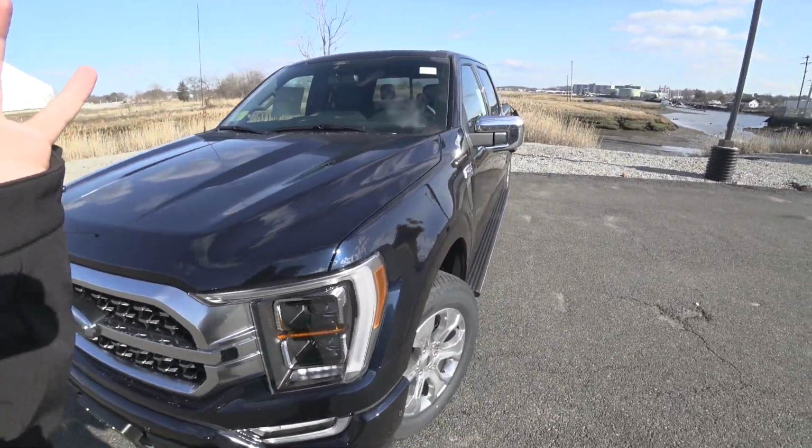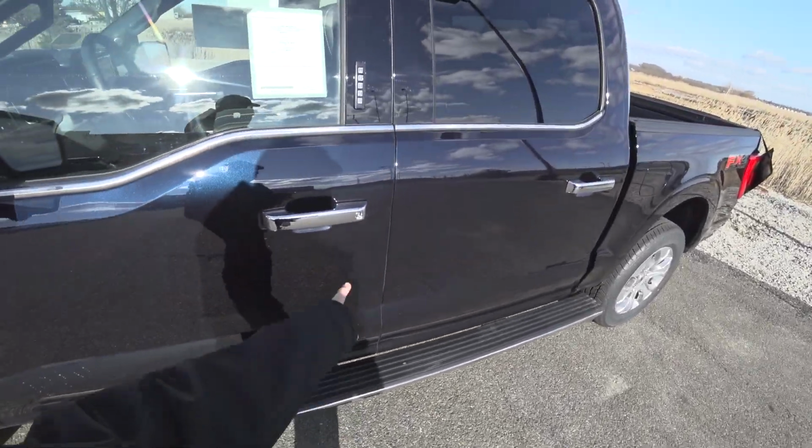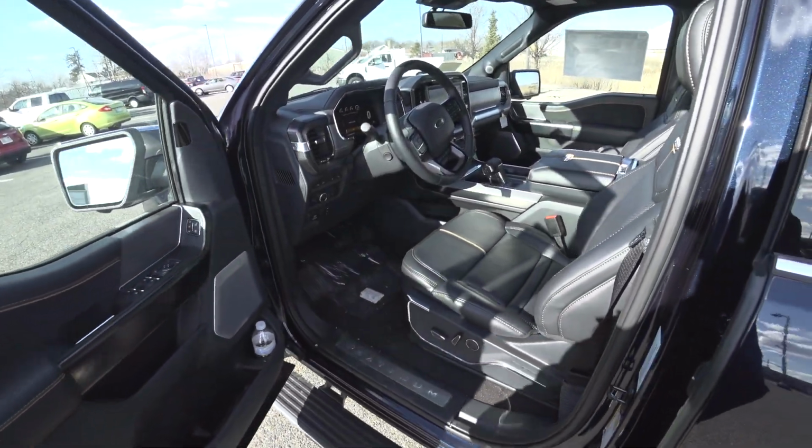We will be demonstrating the automatic parking, the ride over some rough roads, and of course, the power.